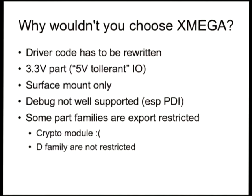The other problem is this is a 3.3 volt part. They do not make a 5 volt version of it at all. It will accept 5 volt in its I/O pins and not release Magic Smoke, which is really good. That 5 volt tolerant I/O thing just means that it won't explode, that's it. It doesn't mean that it'll actually work. So that's a bit of a concern.